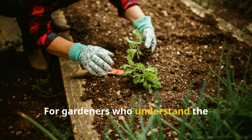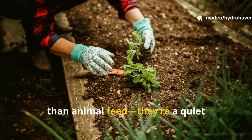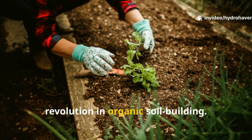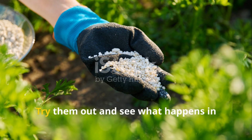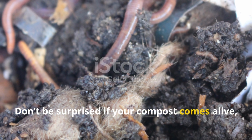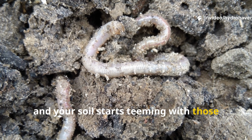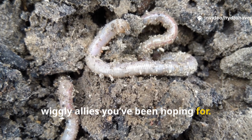For gardeners who understand the soil-first approach, these little green pellets are far more than animal feed. They're a quiet revolution in organic soil building. Try them out and see what happens in your garden. Don't be surprised if your compost comes alive, your plants perk up, and your soil starts teeming with those wiggly allies you've been hoping for.